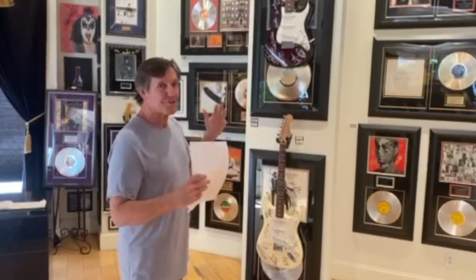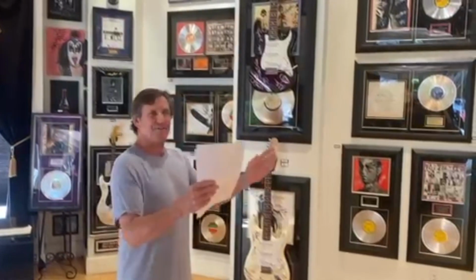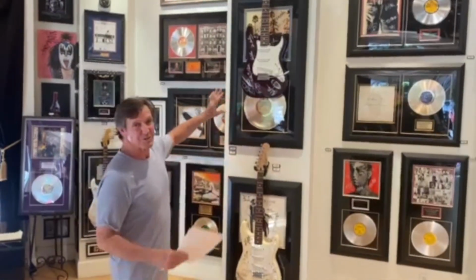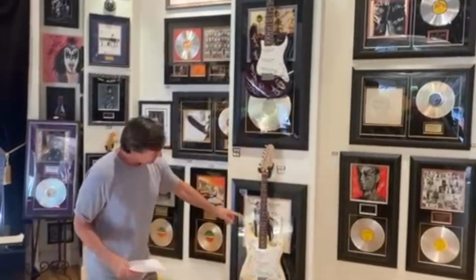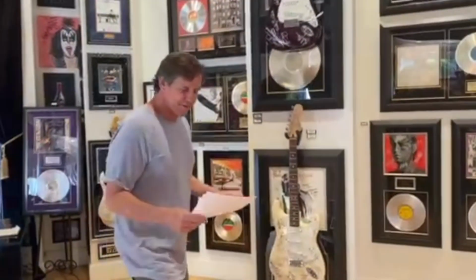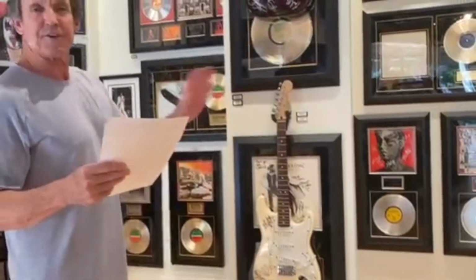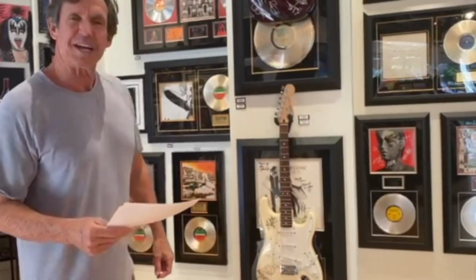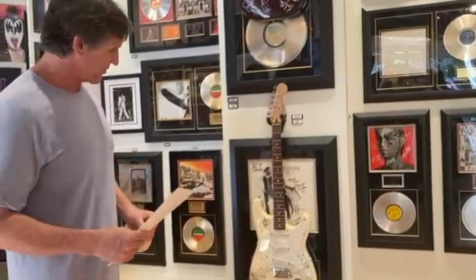Bookend wall. This is how the insanity starts for collectors. Hotel California and Fleetwood Mac Rumors. It has been years since we've had something like this on top of both of these albums. Here we have Fleetwood Mac, genuine Fender Stratocaster, and this was signed during the On With The Show tour, January 22nd, 2015 at Madison Square Garden in New York City.